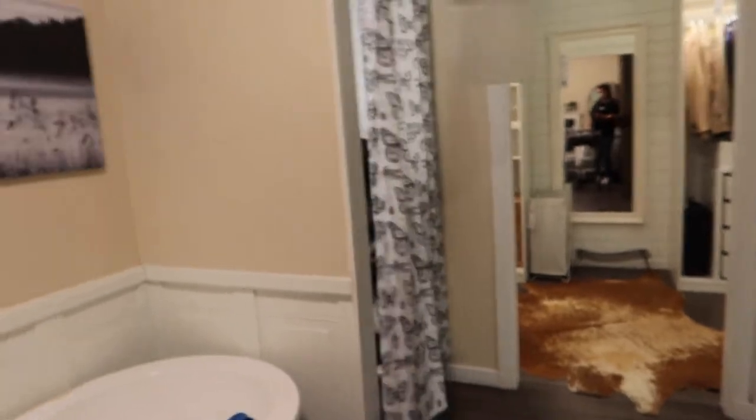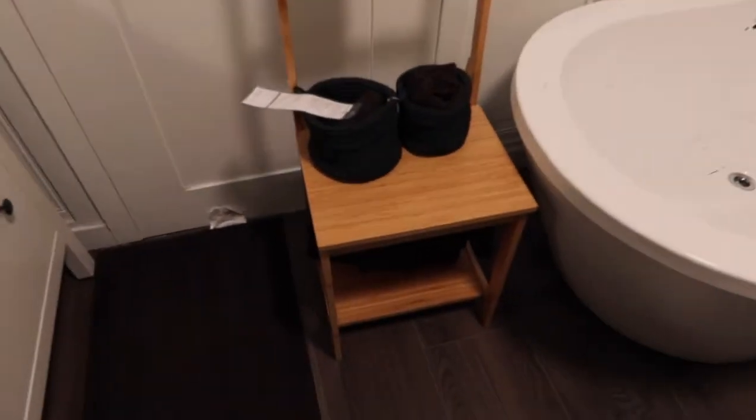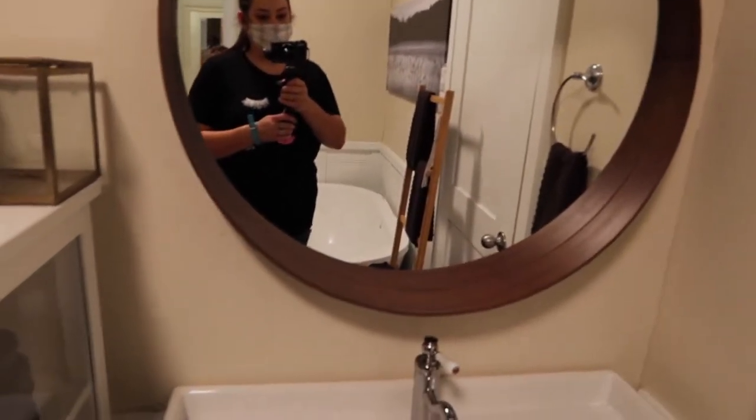Shower over there. This little bamboo chair and towel rack. It's so cute for $49. I love this mirror though. I wish I had a place to put it.